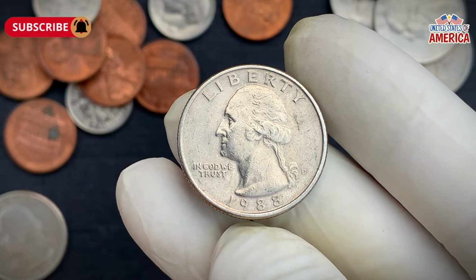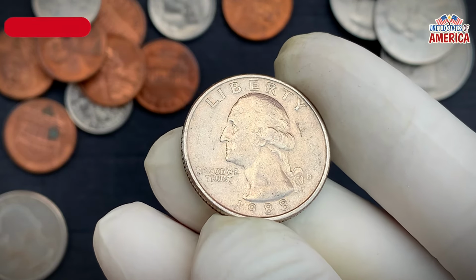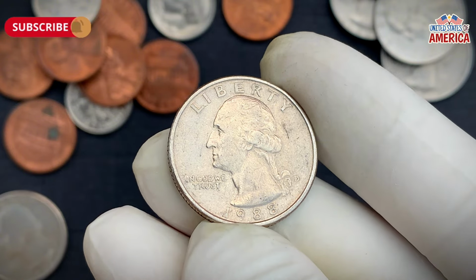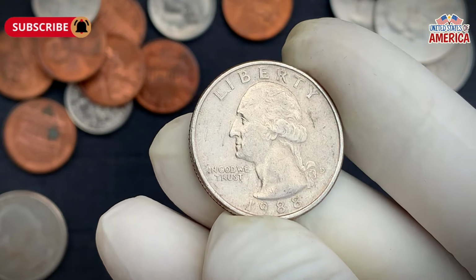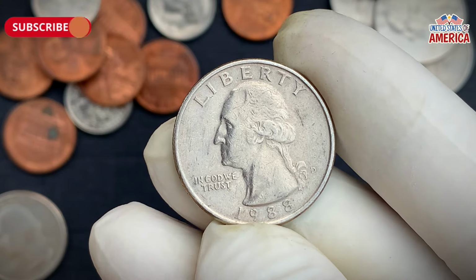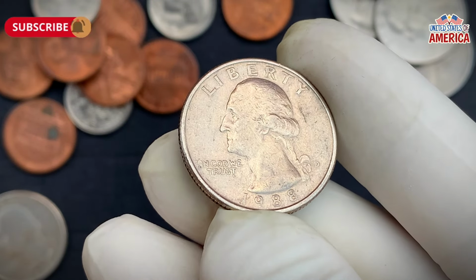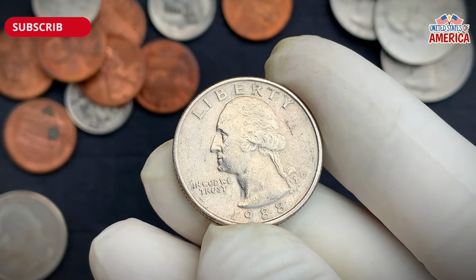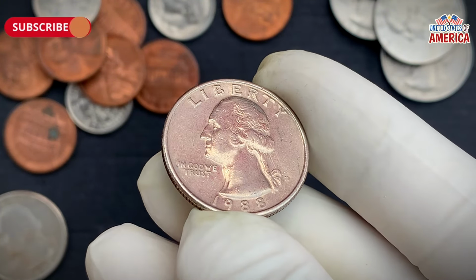Now, let's talk about where these valuable quarters might be hiding. Check your coin jars, old collections, and even that spare change in your car's console. But more importantly, examine every 1988 quarter that passes through your hands. Banks still occasionally receive rolls of coins from the 1980s, and many error coins are still in circulation, waiting to be discovered.